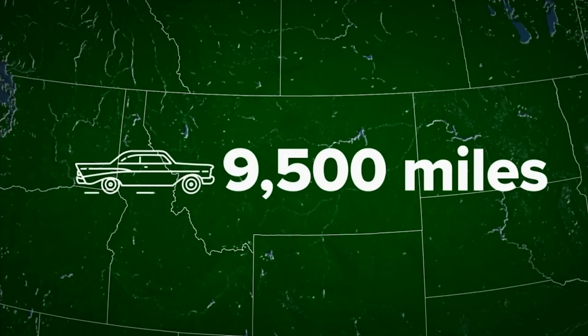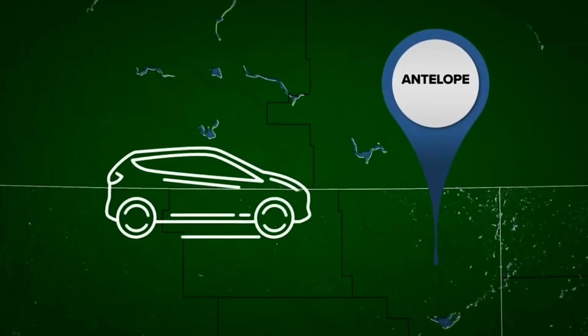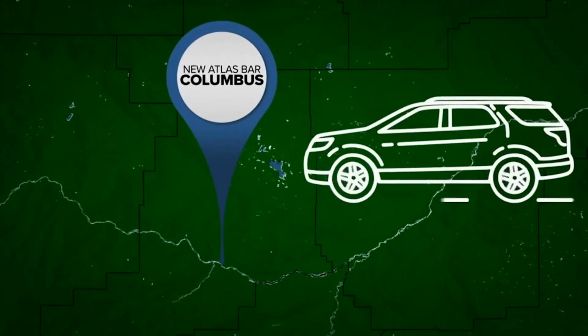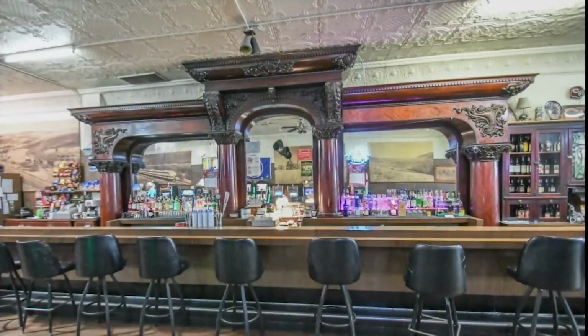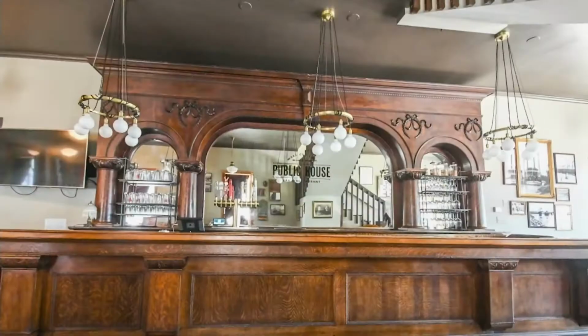Paul drove 9,500 miles in 3 years, spanning the state, from the tiny town of Antelope to the iconic century-plus-old New Atlas Bar in Columbus, to the ghost town of Bannock, and to the rare bar design at Norm's News in Kalispell. He estimates there's only about 50 to 55 of these special back bars left in the state. He's captured 40 of them in his book.